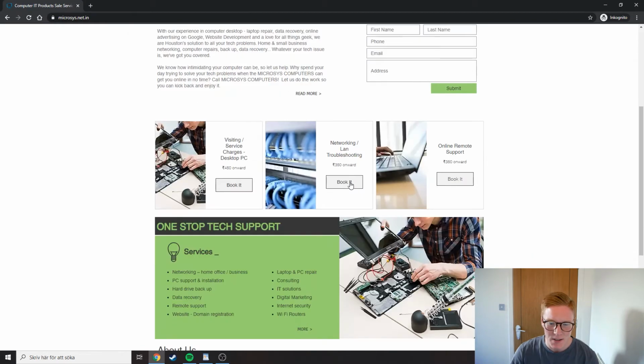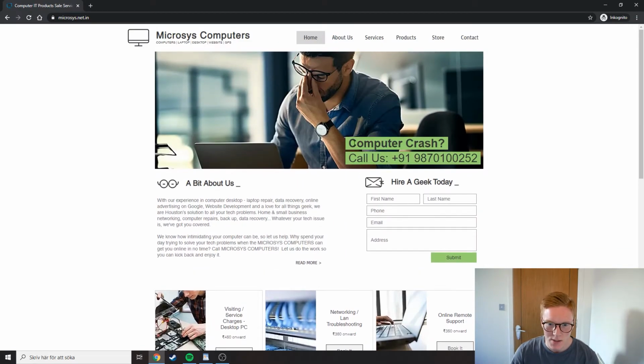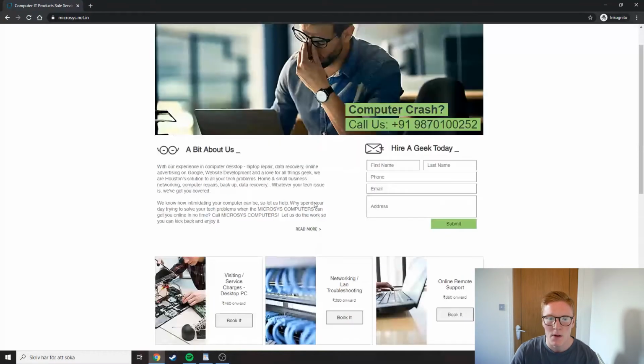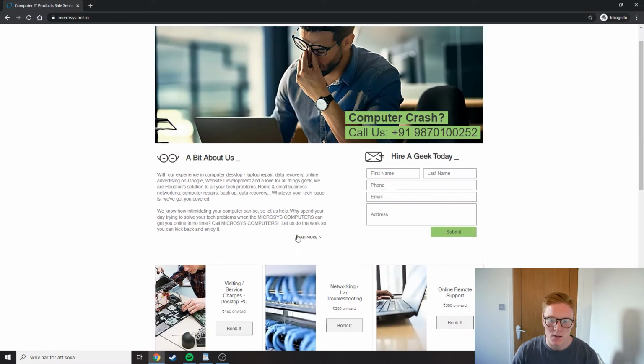I like the color scheme. I think this green is not the same as this green, so we'll definitely look into that. You probably want to try to keep it similar. It might be the same, but yeah, overall pretty good. The read more button right here could maybe be a bit better when it comes to design. You want things to stick out so people click on it. And you don't want everything to stand out.